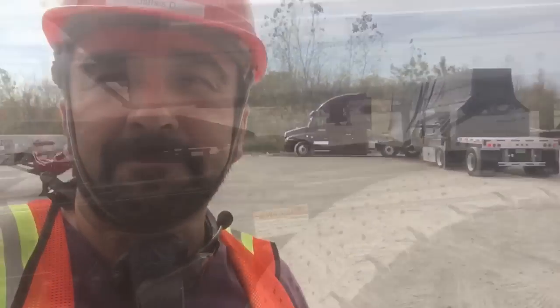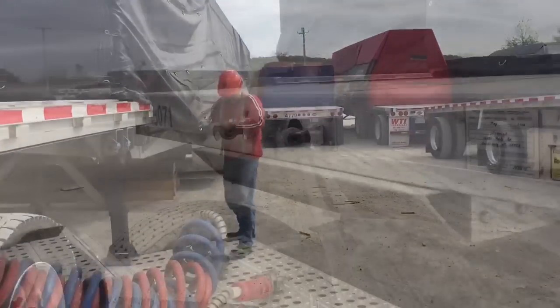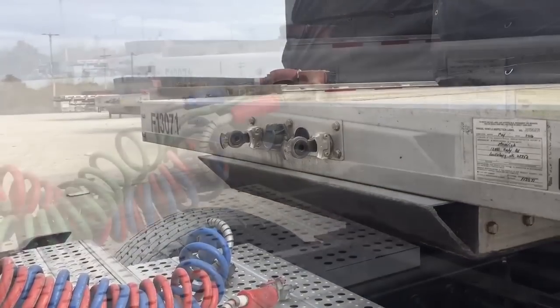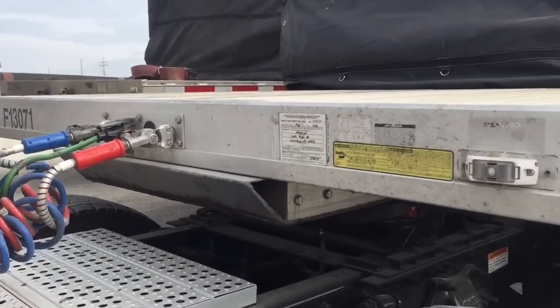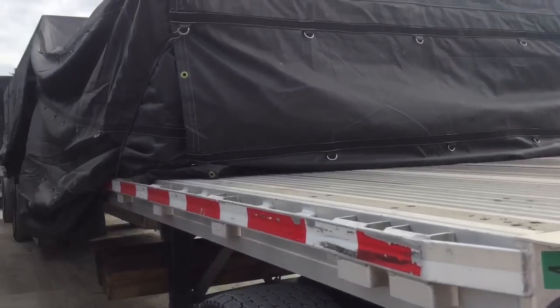It's time to unhook from that one. Grab our new one. Jeff's over there working up a sweat. First come the bungees. All right, I got my winches on the other side, so now I'm throwing straps.